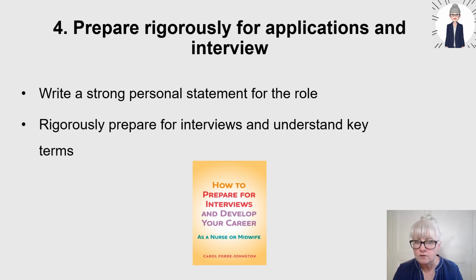And in my book, How to Prepare for Interviews and Develop Your Career, I've got some really clear tables with definitions of key terms that you might be asked. So it's really helpful for preparing for interviews. So good luck when you do apply for these roles.